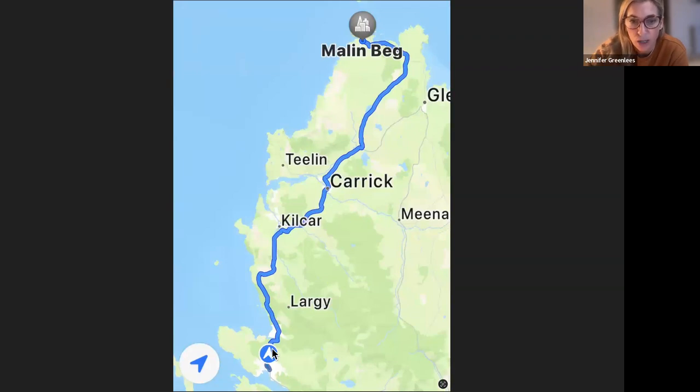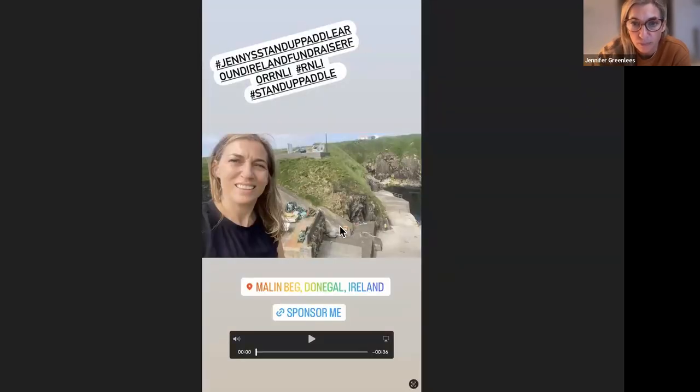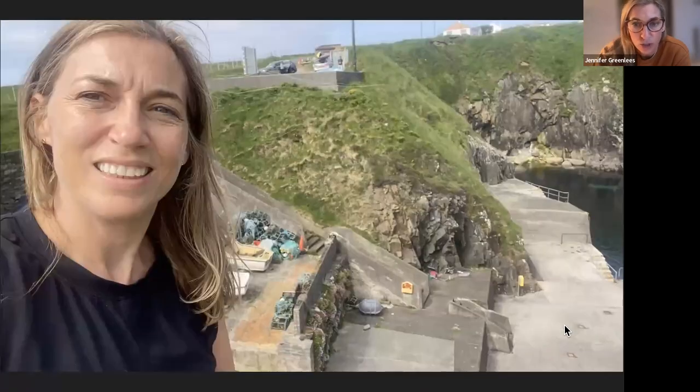So anyway, I was staying in Killybegs around here, and then I was driving the car over to this little point here, which is Malin Beg, which is a lovely little pier here, which we discovered. And you can see it's quite quiet around here, and the sea is absolutely gorgeous, crystal clear.